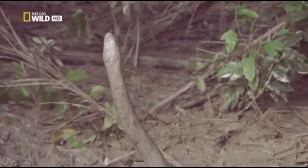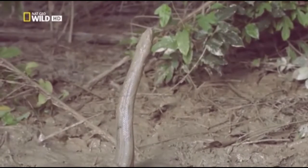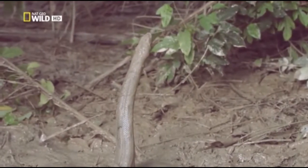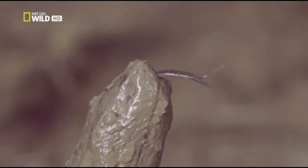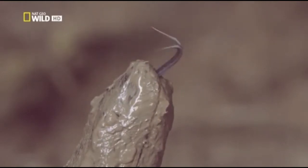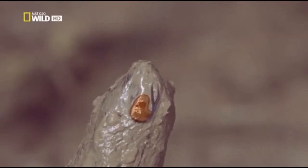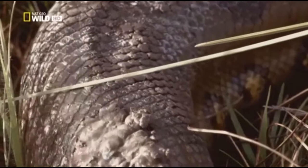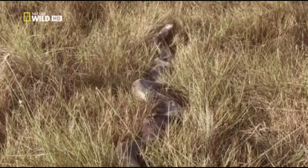Caked in mud, this anaconda is effectively blind. Raising her body and flicking her forked tongue, the giant snake gathers sense. When the tongue is pulled back, it skims the sensitive Jacobson's organ on the roof of her mouth, which analyzes the information and helps her find her way. Her journey is fraught with dangers.